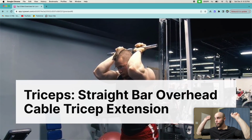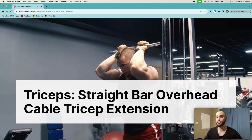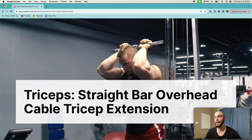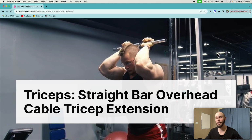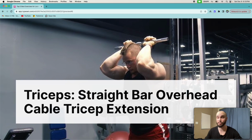So with this movement, great way to target the medial head and the long head, right? Because we're going with that overhand grip and we're pushing above us. And it's really nice to do with cables because you can really manipulate the plane of motion. It's very, very simple. And it's way better than doing it with a dumbbell because you have the flexibility to move your hands around. You can readjust your stance. You can readjust your elbows.